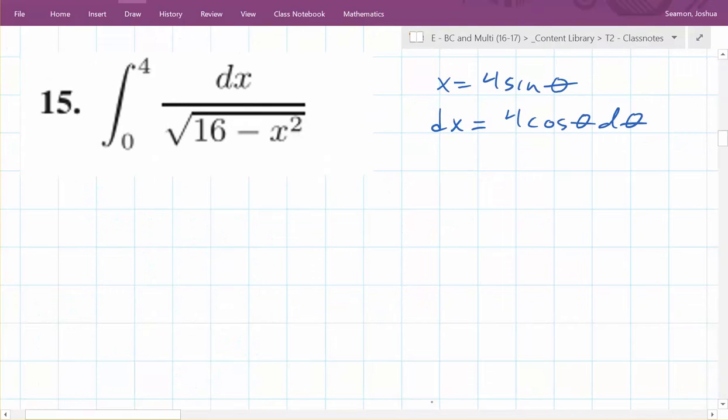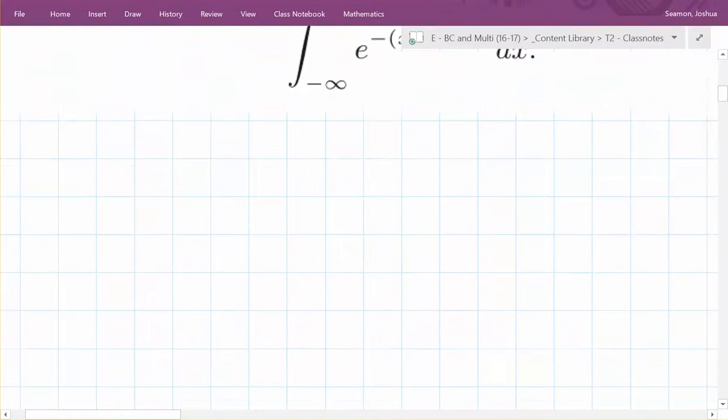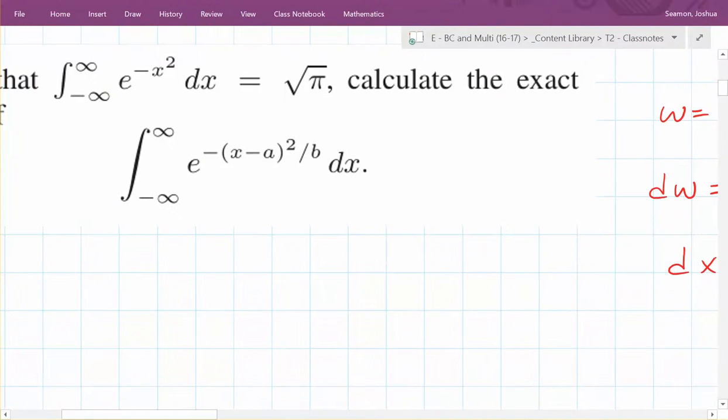Why is this part of our section? Because 4 is not in the domain of the function. It's not in the domain. So if you're trying to integrate to 4, you need to take it as a limit. And then why is this one right here? Well, it's pretty straightforward because what's in both the top and the bottom?